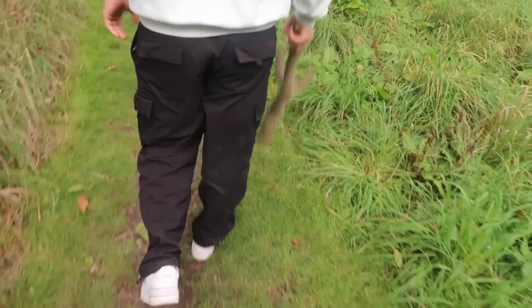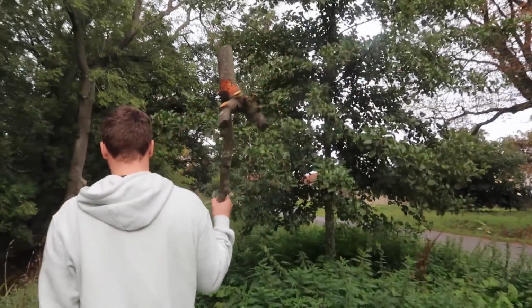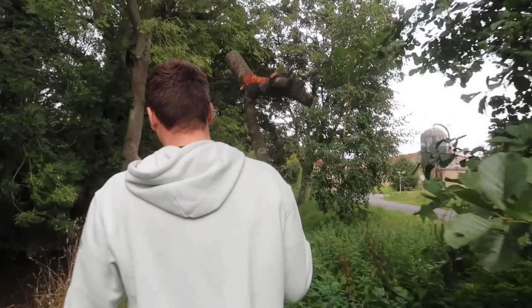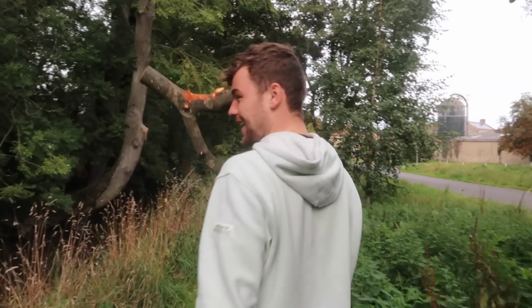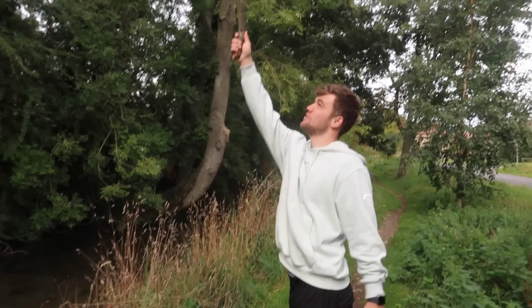Conker picking is about to commence. Tommy's got his stick. We are sticked up. We've just found this here, but Tom said it has to be the right weight and the right length. It just had to be a good throwing stick to get up on the top.